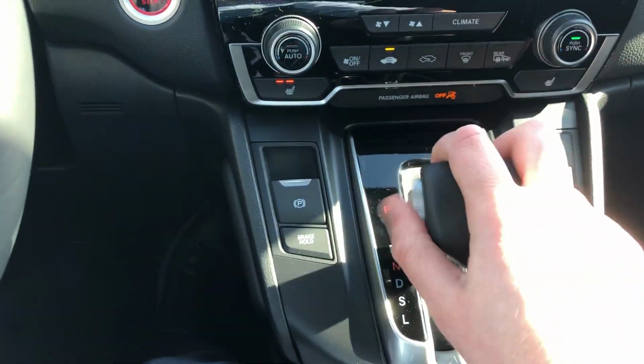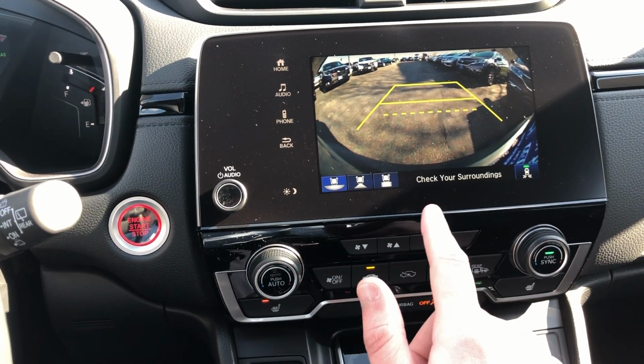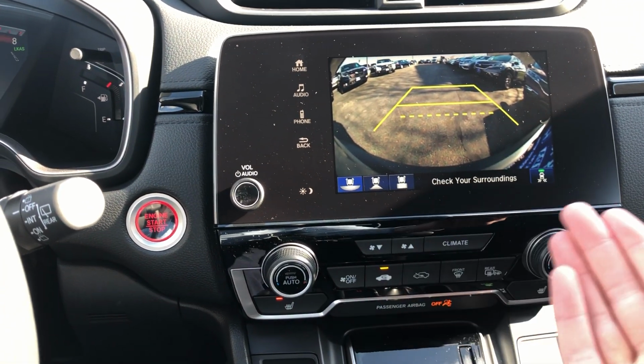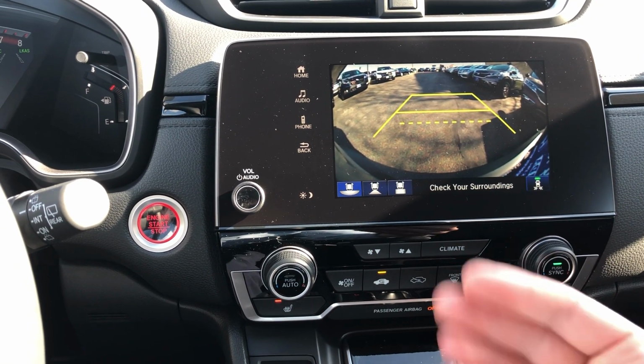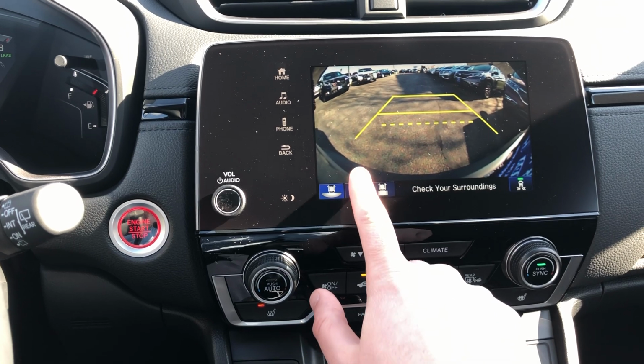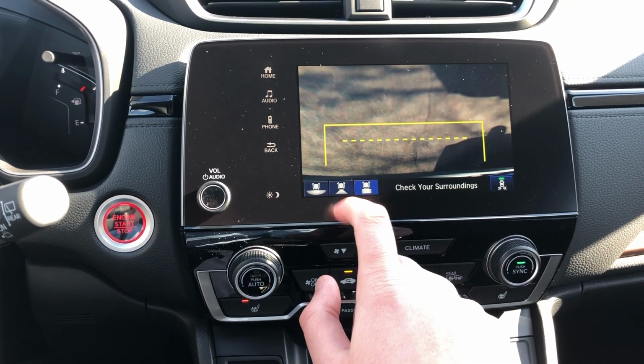Let's check out the backup camera. You do have a 3-mode backup camera. You got 3 different modes right here. The pictures show you pretty much how the camera acts. You got the wide view, so you can see a little more from the sides. It'd be great when you're pulling out of the parking lot. Then you have the right behind you view. Then the straight down from your rear bumper view.